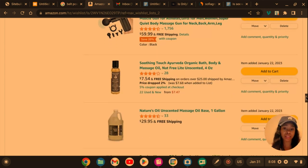Now, I like this oil a lot. I use this a lot. This is good for clients because it's light. It doesn't have nuts in it, so it's nut-free. You know, some people have allergies to nuts. It's only 4 ounces, but it's pretty good. It lasts a decent time. So I will buy 2 bottles, as well as the 1 gallon at the bottom.